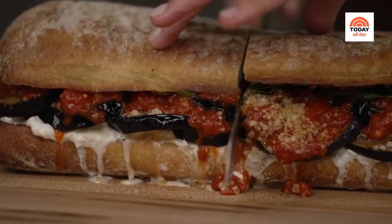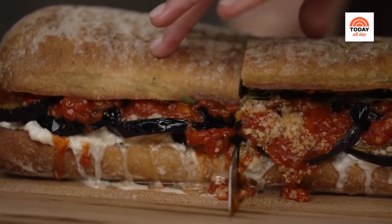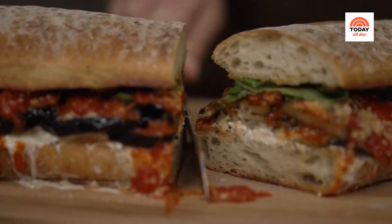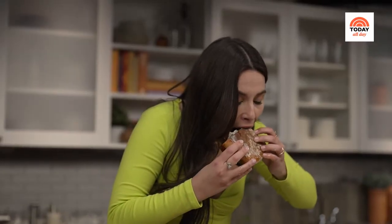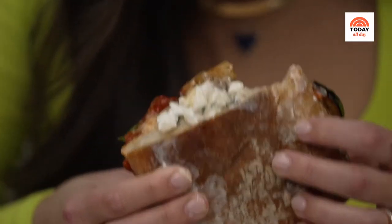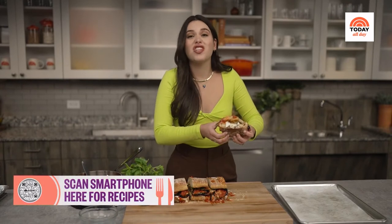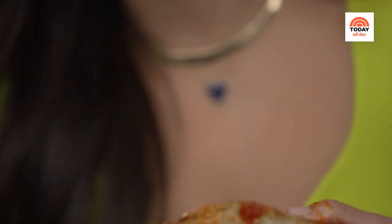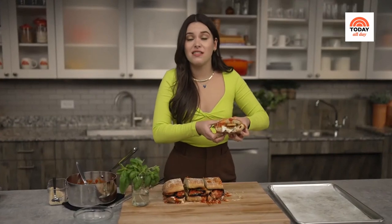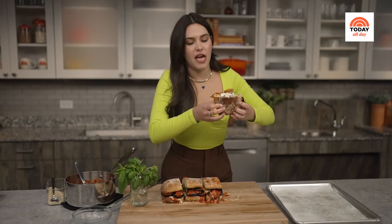Depending on how big your ciabatta loaf is, you can cut this into 4 to 6 slices. I'm gonna cut it into 4 slices today. Are you kidding me? Gorgeous. And now there is only one thing left to do, and that is to take a bite. This is messy, but it's hearty, and it is delicious, and it is the ultimate eggplant parm sandwich on garlic bread. Is there anything on my face? I'm sure there is, and I don't care.